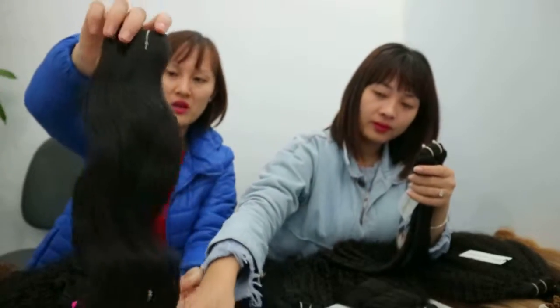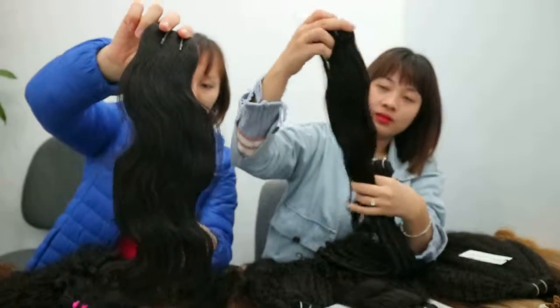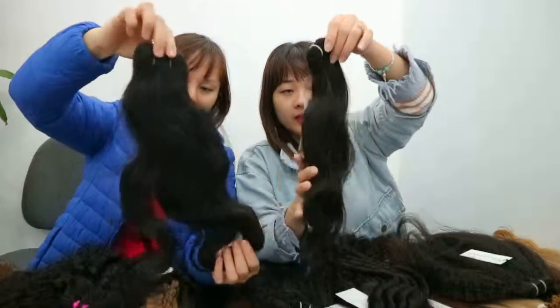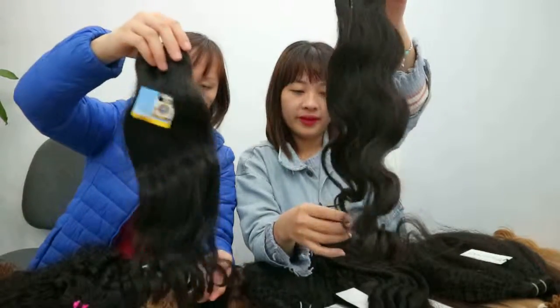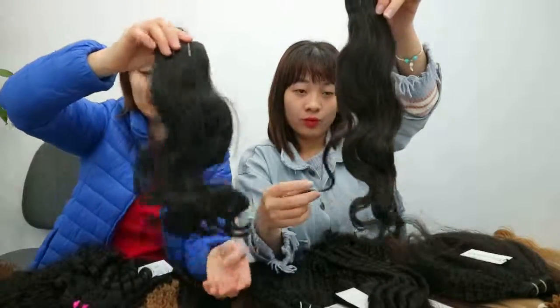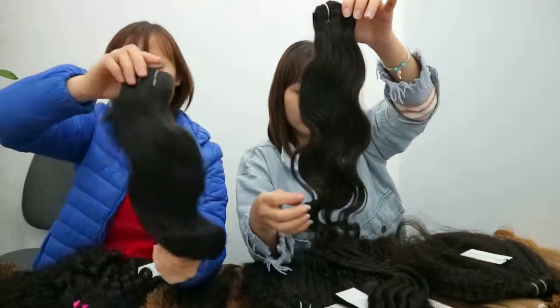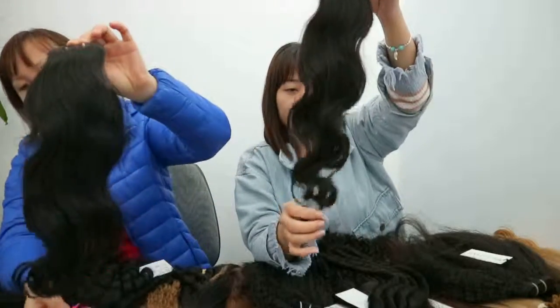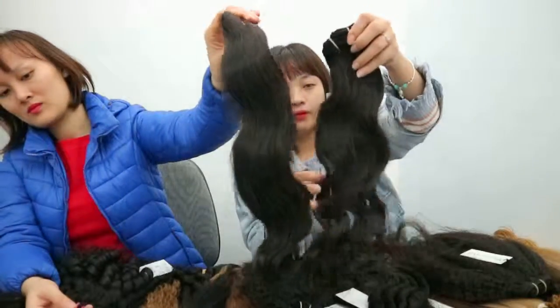So what do you think about this texture? Do you like this texture? The curved hair? It's lovely. Called body wavy. One kind of wavy hair. You see the curve is really relaxed than the other curve.